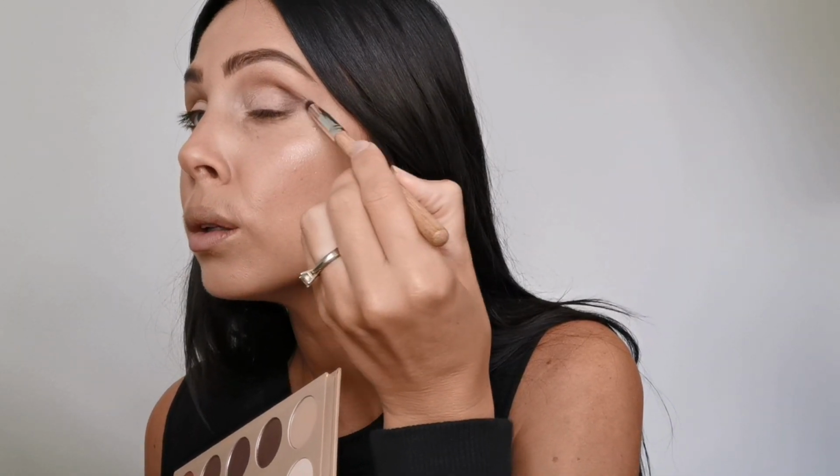All right, now this will be the bigger test. Let's go in with the darkest shade, and I'm just going to use this brush from Blender Beauty, and it's just kind of pointed, so it gives me more precision when applying darker colors. So I'm just going to stay to the outer V of my eye. Oh my gosh. Okay, a little bit goes a long way. So gorgeous.